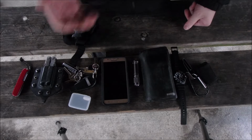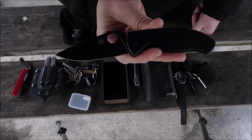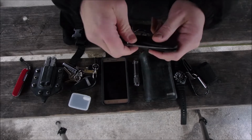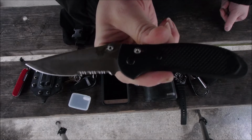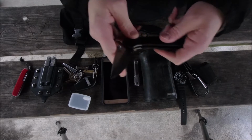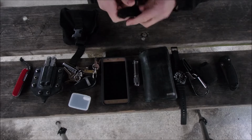Now for Casual, I'll bring a knife, Spyderco Tenacious, or lately I've been bringing the Benchmade Griptilian. I actually found this at work, so I kept it. Otherwise, I know it normally gets serrations. Not that they're bad, it's just, you know, it's not really my thing. But I've been enjoying the knife.